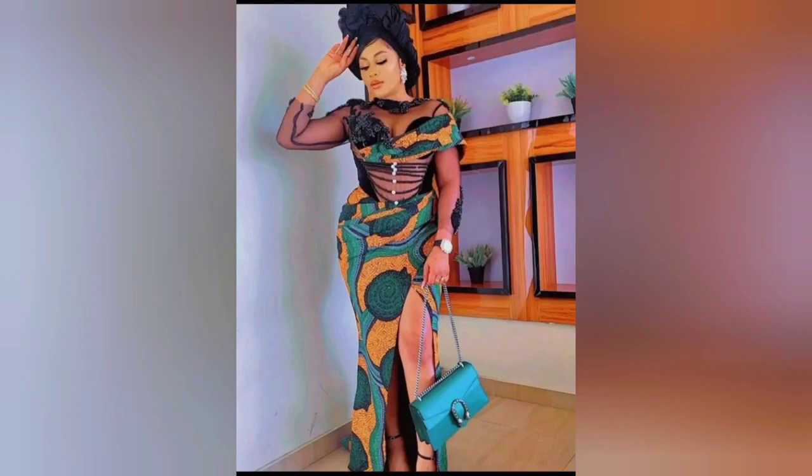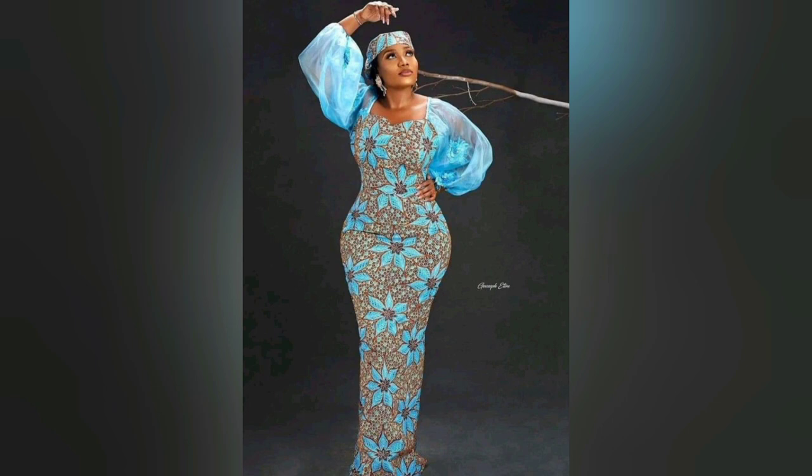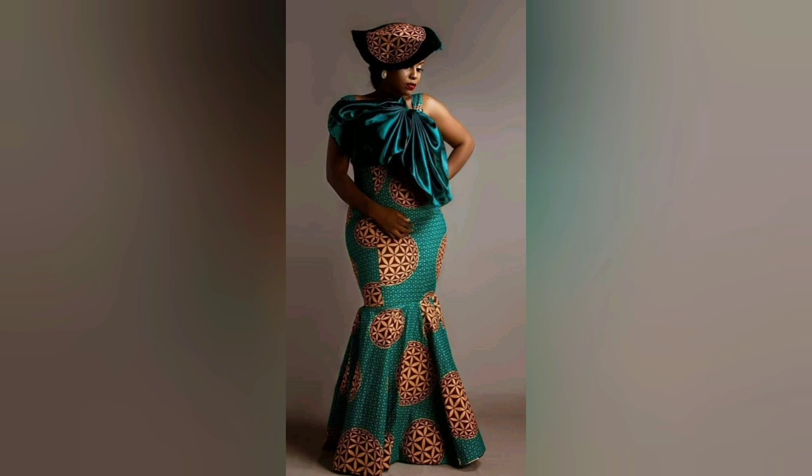Of course, this particular style has been there. Two different sleeves. I love the neck. Look at the stomach area. The pattern is just so beautiful, guys. Look at this color. It's not your regular color, like brown and blue. That cotton color brown is so beautiful, guys.